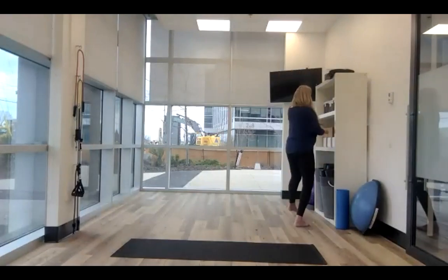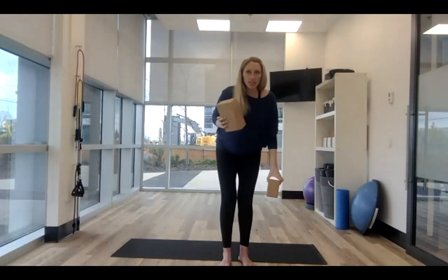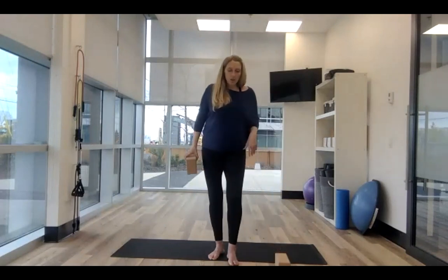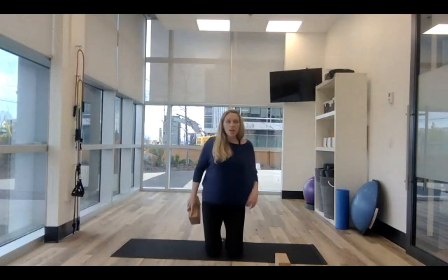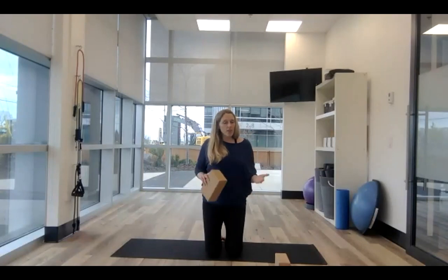And if you happen to have a block, this is something you may want to keep handy, a yoga block. Keeping in mind, I mentioned earlier, 34 weeks pregnant. So the movements that I'm going to be showing you today are going to be very helpful for a lot of the areas we discussed, but they are pretty gentle movements. So we're not doing a fast-paced vinyasa flow. It's something that you would likely be able to do sitting at your desk.